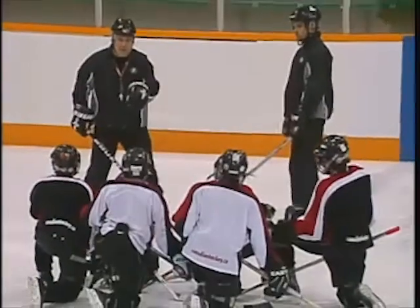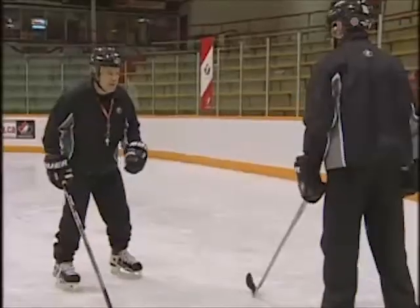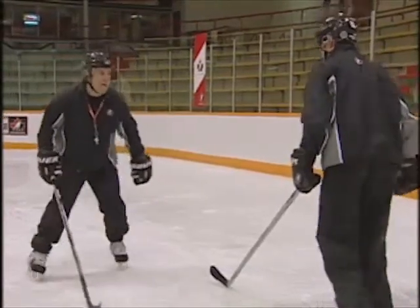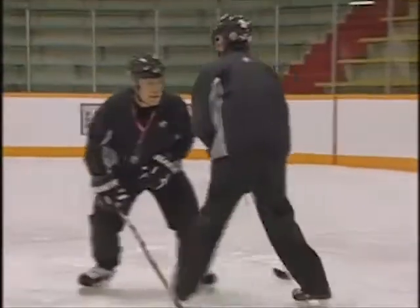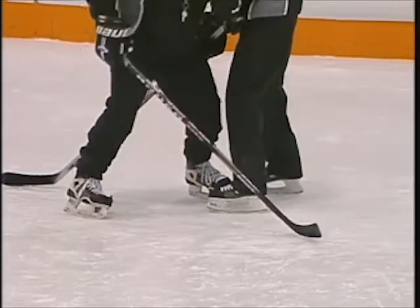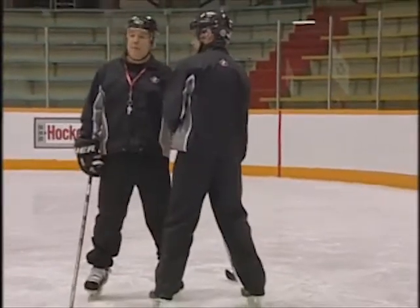Everyone will get a chance to do that. Then the next step, now I'm going to have an open ice check on him. So same thing, I line up my outside shoulder with his inside shoulder. We're coming back, he's coming in. I see that, I stop, and now I can hit him. I've got my legs bent, my back leg's got all the power, and I'm just trying to stand him up and knock him off the puck.